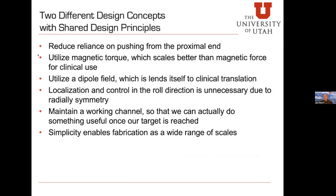And this is my last slide. These two concepts share a few important principles that I like. They reduce our reliance on pushing from the proximal end. They utilize magnetic torque, which scales better than magnetic force for clinical use. They utilize a dipole field, which lends itself to clinical translation, just a big robot held on the end of a robot. It's pretty simple, and you can make it really strong and stay cool.